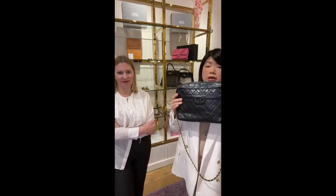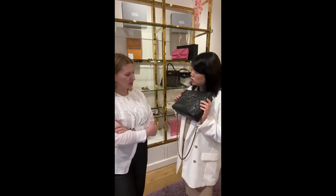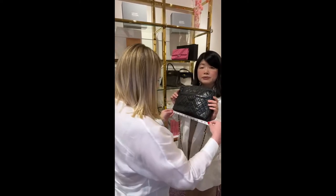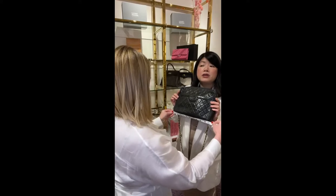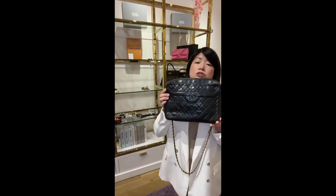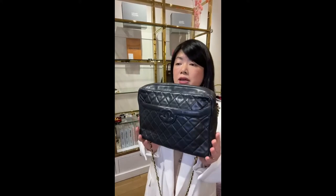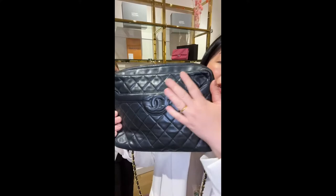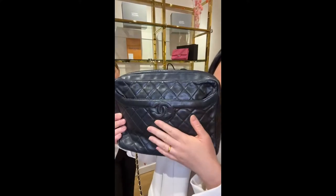Do you think that's 12 inches across? Would you mind measuring? The measuring tape. It's about 11 inches across, which is probably the largest size when it comes to the camera bag. This is in lovely condition.